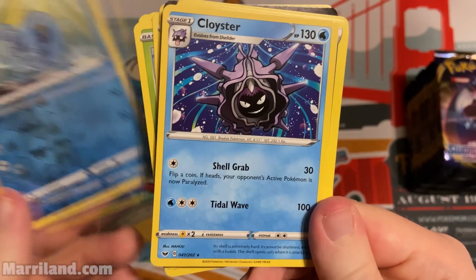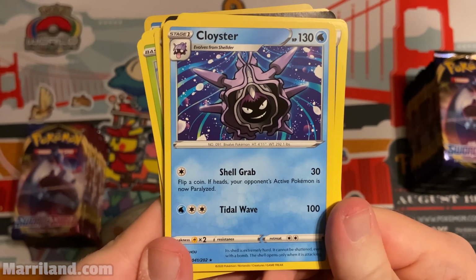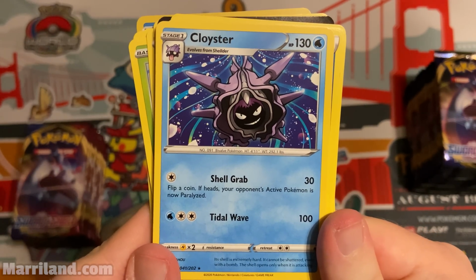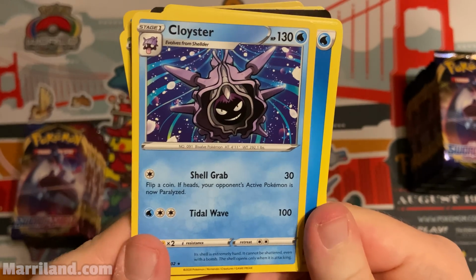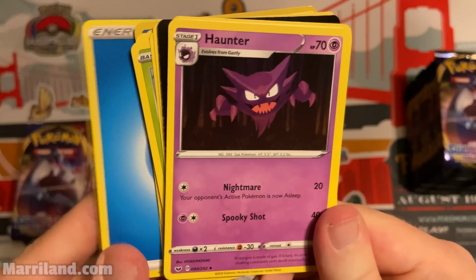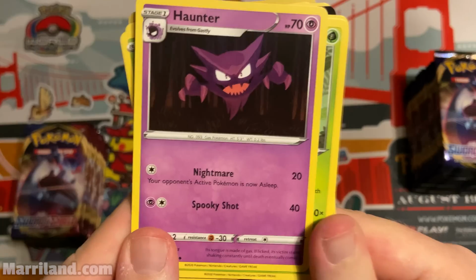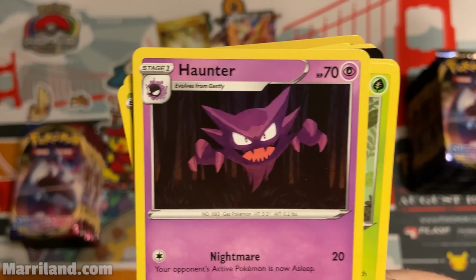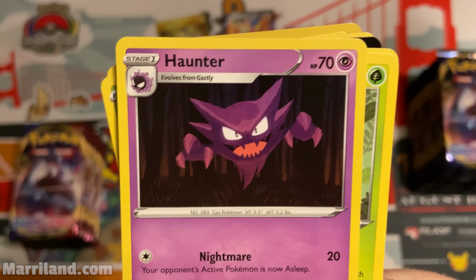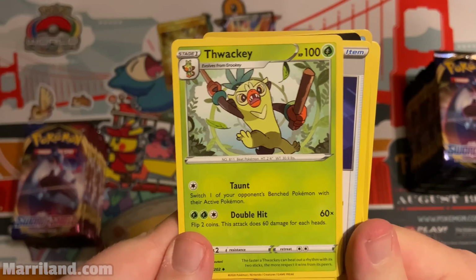Reverse Foil Sobble. Cloyster. Shell Grab. Flip a coin. If heads, your opponent's active Pokemon is now paralyzed. And Tidal Wave. Doesn't really look that remarkable, to be honest. It's kind of sad that's a rare, but oh well. Haunter. That's actually a cute Haunter, you know? Like, Haunter, I'm not really the biggest Haunter fan. No offense, any Haunter fans, but I don't know. I like that. It looks nice. It looks cute.